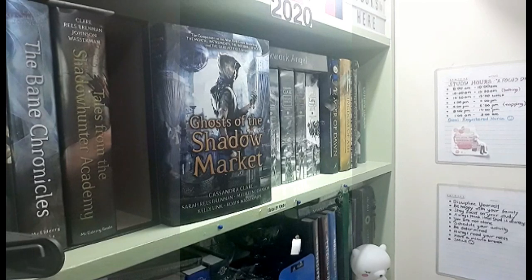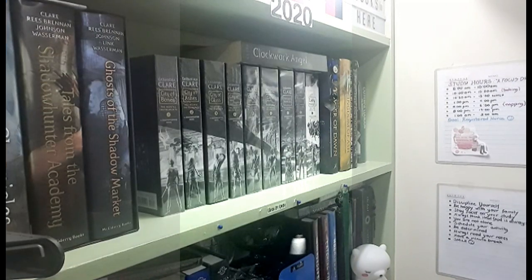Next book that I have here is Ghosts of the Shadow Market by Cassandra Clare, which includes authors Sarah Rees Brennan, Maureen Johnson, Kelly Link, and Robin Wasserman. This is the companion of the New York Times bestselling The Mortal Instruments, The Infernal Devices, and The Dark Artifices series. And I have here my collection of The Mortal Instruments.